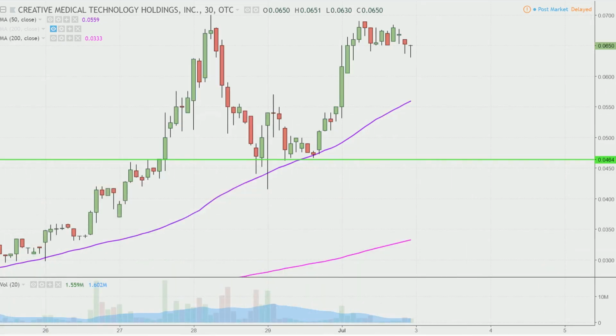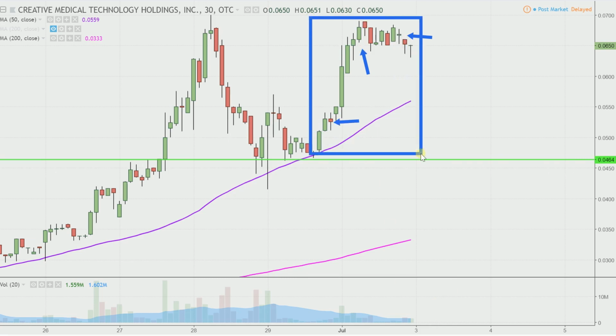Real quick, what do I mean by 30-minute in case maybe you're new to charts? Instead of each one of these candlesticks here representing one day's worth of price action, which is what you would normally see, each one represents 30 minutes. So while this here may look like several days worth of time, it's actually today's price action broken down into 30-minute time slices. I like this time frame. I think it does a good job of telling the quote-unquote story of the price, and it makes mapping out levels of support and resistance a bit easier to see.